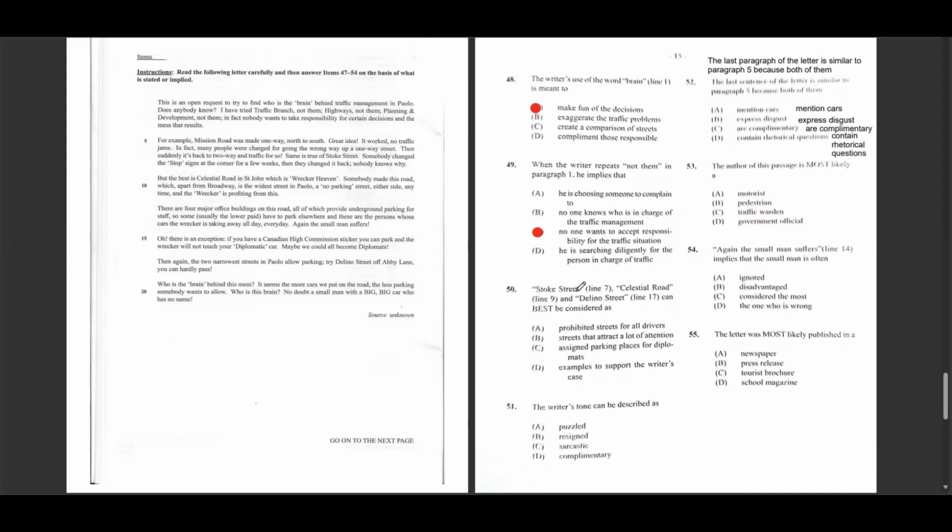Number 50, Stoke Street, line 7, Celestial Road, and Delano Street can best be considered as prohibited streets for all drivers, streets that attract a lot of attention, assigned parking places for diplomats, or examples to support the writer's case. So let's see how it was used. We have first one in line 7, Stoke Street. Then suddenly, it's back to a two-way and traffic for so. Same is true of Stoke Street. Somebody changed the stop signs, right? So he's using this as an example, right, to the point that he's making there.